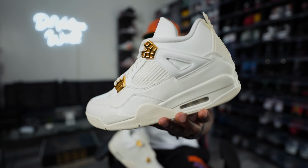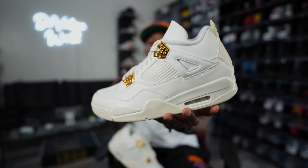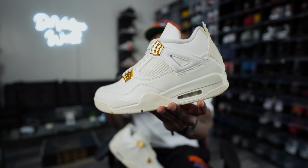And I told y'all, I'm gonna let y'all know if I'm keeping them or not. Y'all know for sure these guys right here are staying in the collection. Cause look at these, bro. These things is tough, and it's not too much gold. That's what I really love, bro. It's not too much gold. It's nothing too crazy, nothing too extravagant.